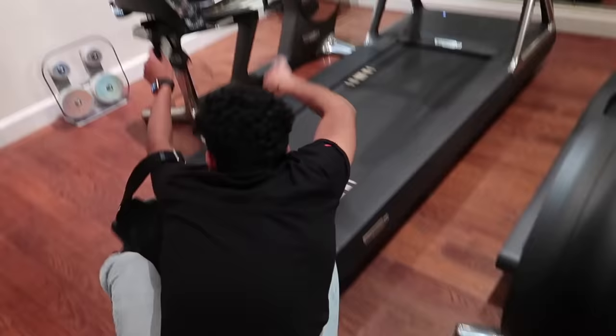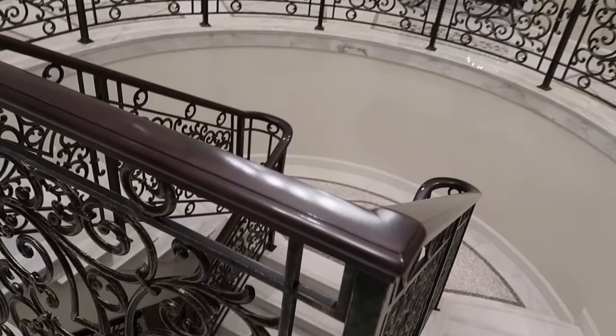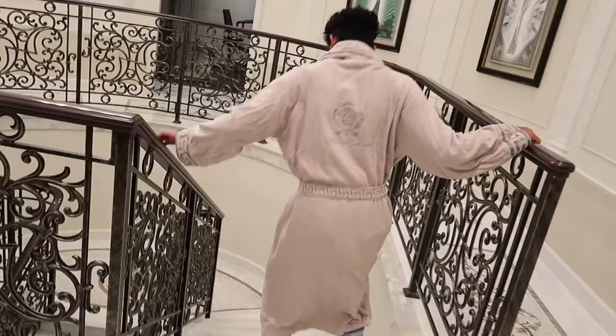Whoa, you're a freaking idiot. Just to show you how big this space is, let's go down. Let's go all the way. Whoa. Oh my god. That's the first level. Now that way to the left. This is the second level.